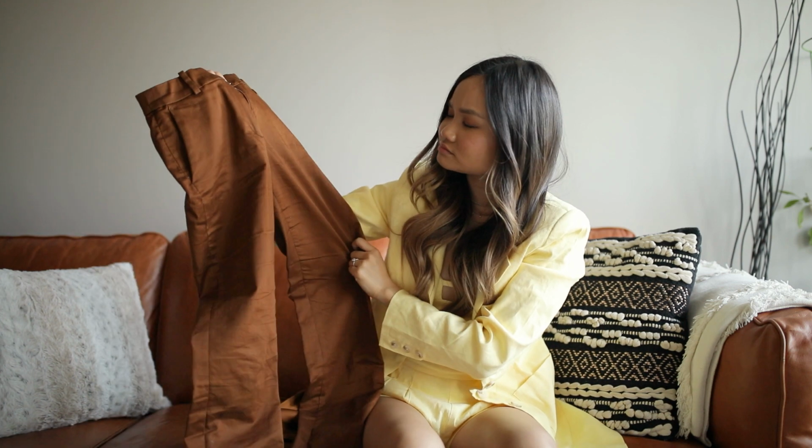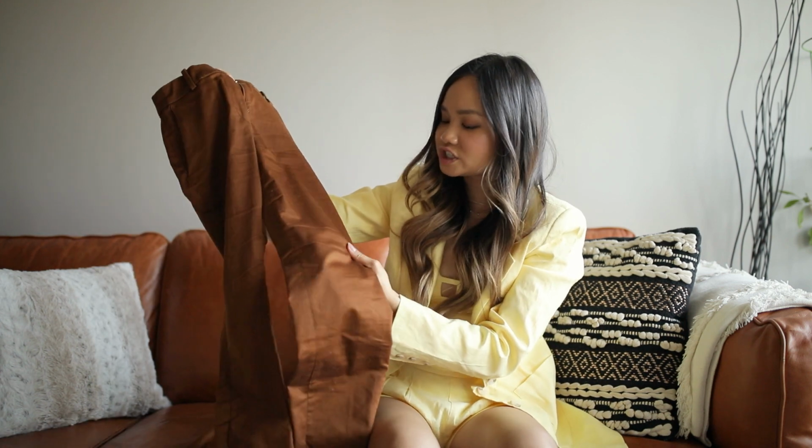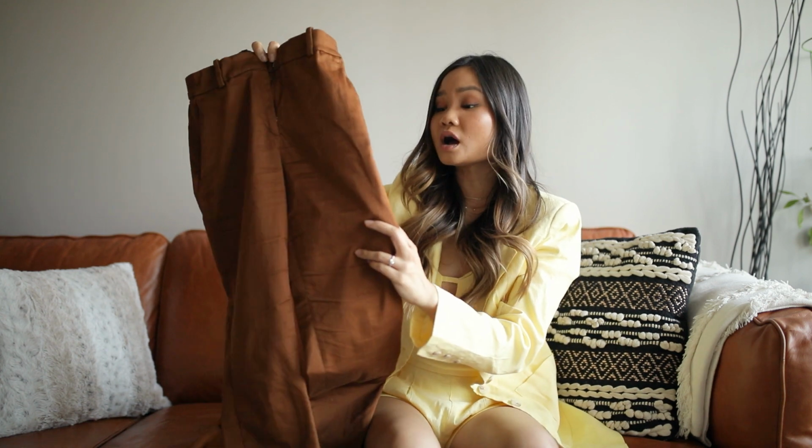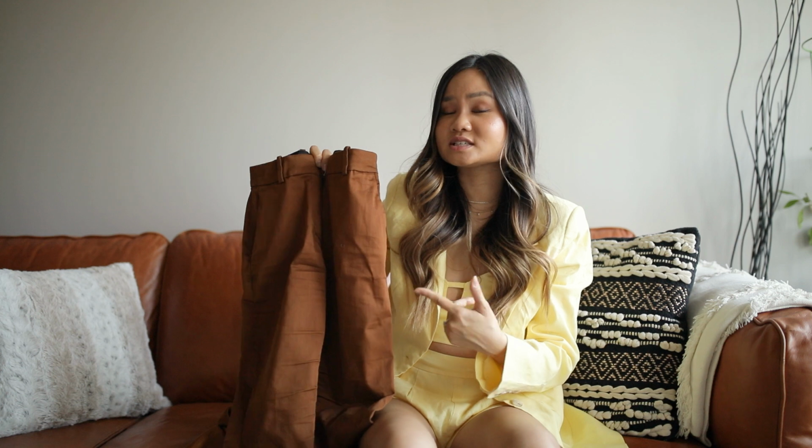It is like a nice golden chocolate brown, but it has a sheen to it. So when you look at it in the light, it kind of tints it a little bit coppery golden, which I love. I actually bought these two pieces separately.